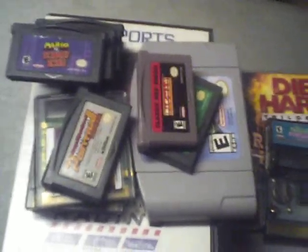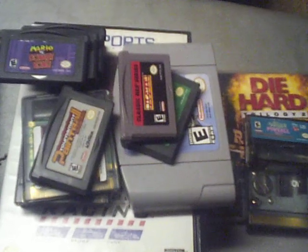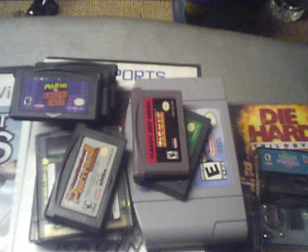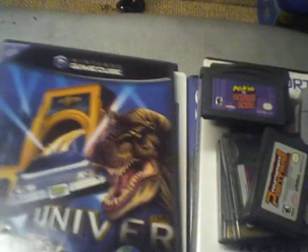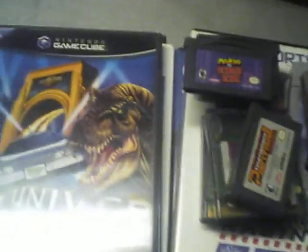I picked up Pac-Man World Rally Racing for $2.50 for the GameCube. It is fully complete. And for my Wii, I picked up for $6 Tournament of Legends. It's a Sega game. It's a fighting game. I picked that up for my Wii. I also picked up a GameCube game called Universal Studios. That was $2.50. And I'm going to show you the movies I got after I show you what else I picked up here.